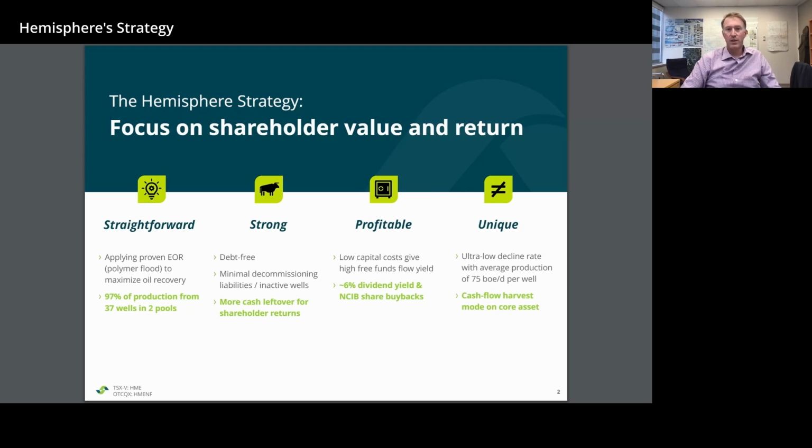What makes us so unique as a small company and able to do this? It really is the asset base and the way that we're developing it. It provides us with a very low decline rate with our production. So that means that we just have to spend less money keeping production flat and growing the company, growing production as we move the company forward. And again, that leaves more money to return back to shareholders.